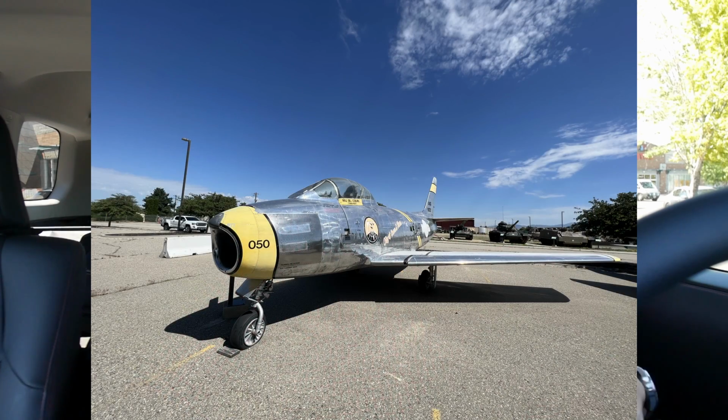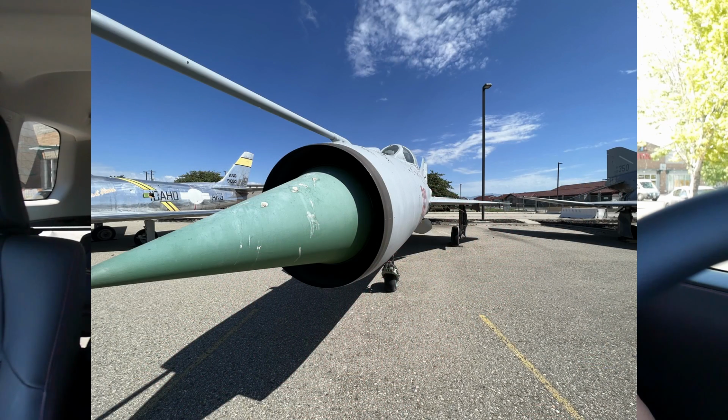They had a variety of jets there. I forget what this jet is specifically. I think it's an F-86. It's kind of one of those ones with the opening in the nose and kind of Korean War, 1950s vintage. There was a MiG-21 there, which again, another mass-produced Soviet fighter primarily. They shipped them all over the world. Unknown where the origins of this were.